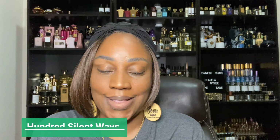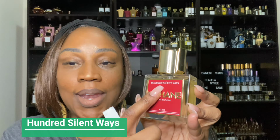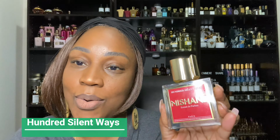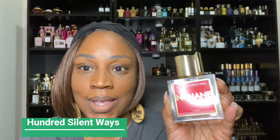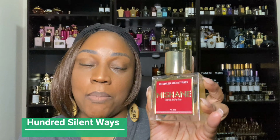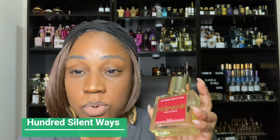This one here is a tuberose. Oh my God, this is a tuberose dream. I had to smell it, okay? What I am talking about is, and I always say this name wrong, 100 Silent Ways. I don't know why I want to call this wishes, but this is 100 Silent Ways. I think it was on my wish list for so long, maybe that is what stuck in my mind. But this one is beautiful.